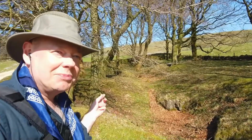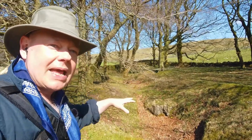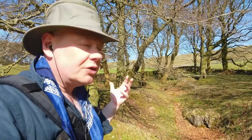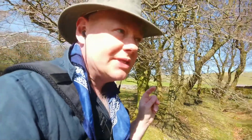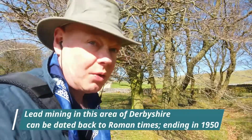This might not look very much, but according to the maps, here was where they built a big dam to have a purpose-built water source for washing the ore, because many of the mines around this area were mining for lead. And if you go back 200 years ago, lead was essential for the economy at the time, whether it was to do with engineering, housing, roofing. And at one time it was I think the second biggest industry after farming or wool. It's going back a while.